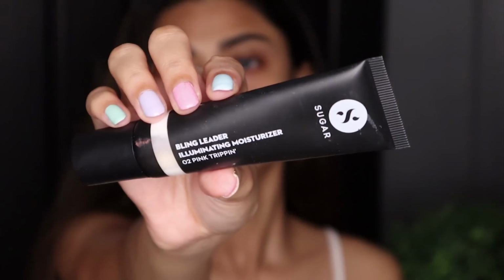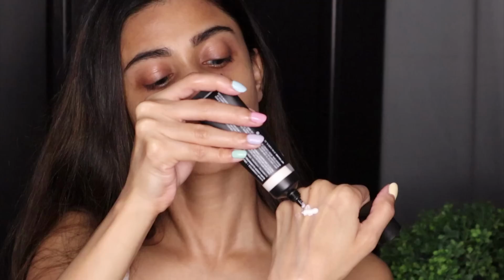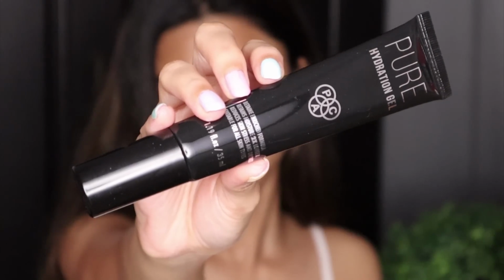I'm going to mix the next two products. The first one is this one by Sugar. This is the Bling Glitter Illuminating Moisturizer. This is in the shade Pink Tripping. I'm going to add a little bit of this. And then I'm gonna add this PAC Pure Hydration Gel. I love the combination of... What happened? What just happened? Oh my god, did I just use it up all? Oh, there it is. So I mix these two. And guys, just look at this crazy glow.